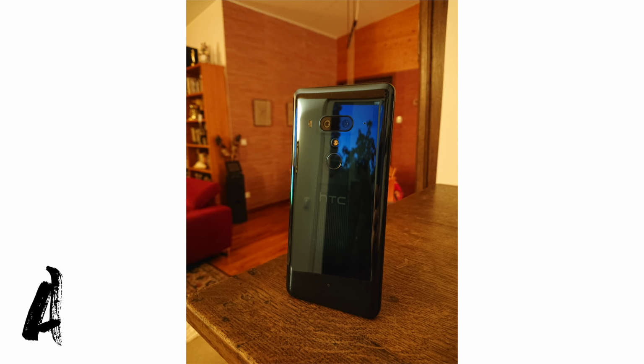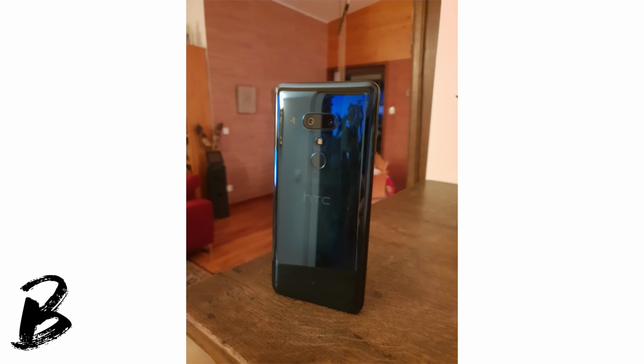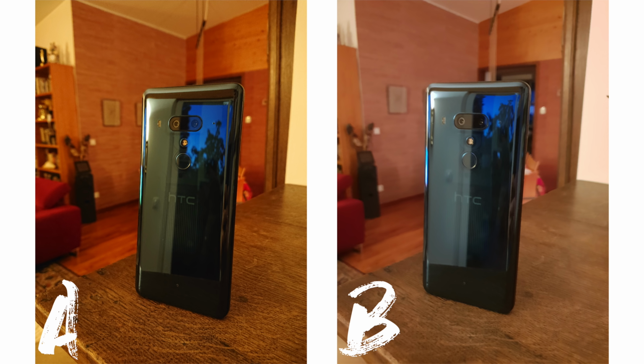Moving on to the next image, here we're pretty much left with only artificial light. In this image, have a look at the sharpness, or rather softness, as well as the contrast, the saturation, and the tint.